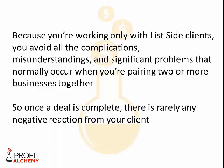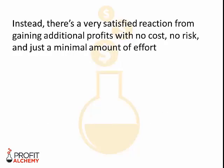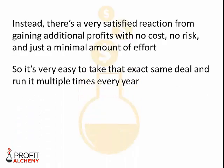So once a deal is complete, since you're dealing only with that side, there's never going to be a negative reaction from your client, or rarely. I mean, occasionally a mistake can happen, but it's very rare that that occurs. So instead, what you get is a very satisfied reaction from a client who's just gained additional profits with no cost and no risk and just a minimal amount of effort. All they had to do was send out an email. So it's very easy to take that exact same deal or a similar deal that you just did and run it multiple times every year.